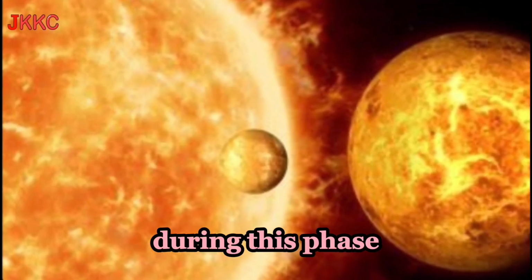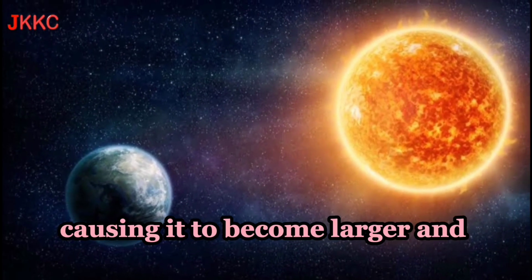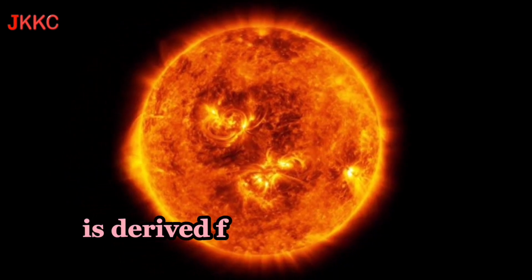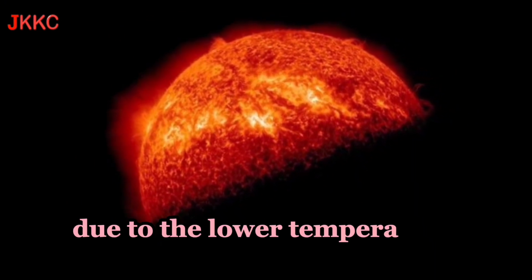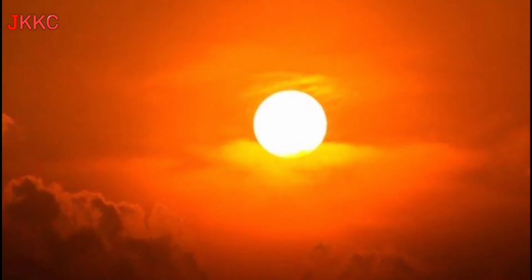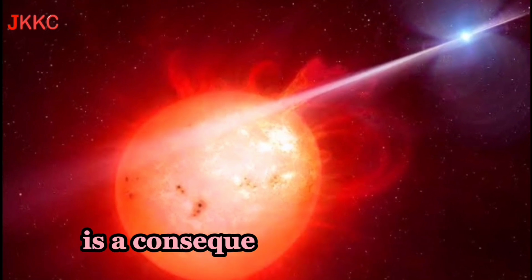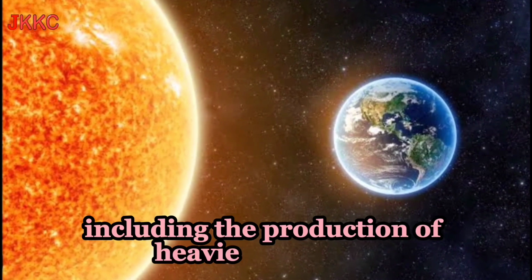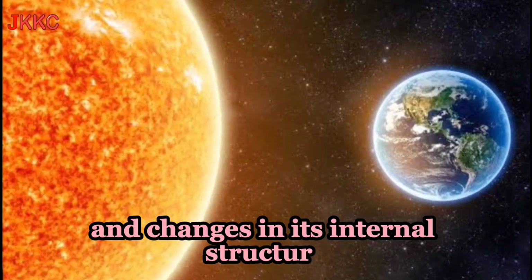During this phase, the outer envelope of the star expands, causing it to become larger and cooler in temperature. The name red giant is derived from the fact that these stars appear reddish in color due to the lower temperature compared to their earlier, hotter phase as a main sequence star. The expansion of the outer layers of a red giant is a consequence of complex stellar processes, including the production of heavier elements in the star's core and changes in its internal structure.